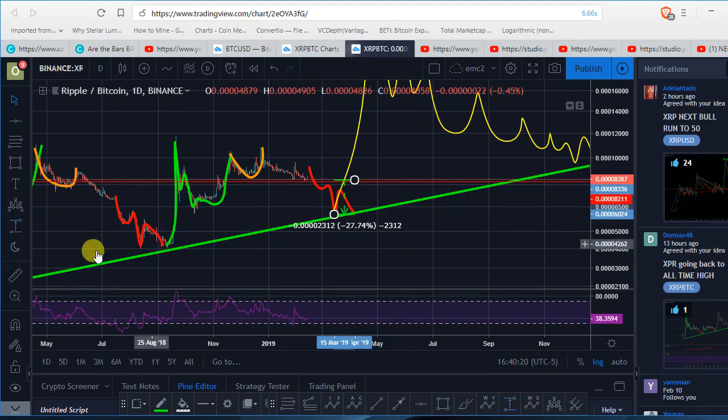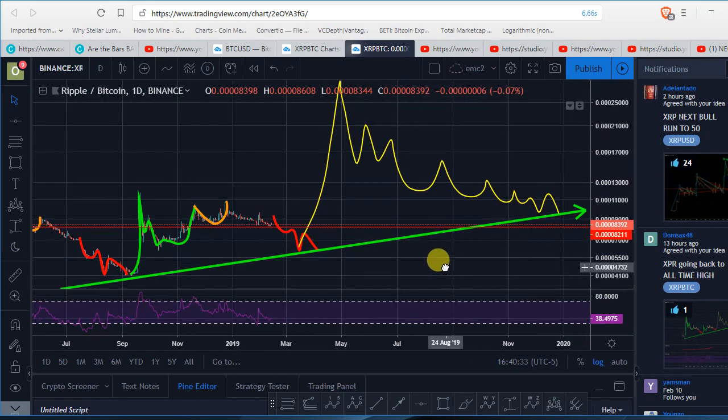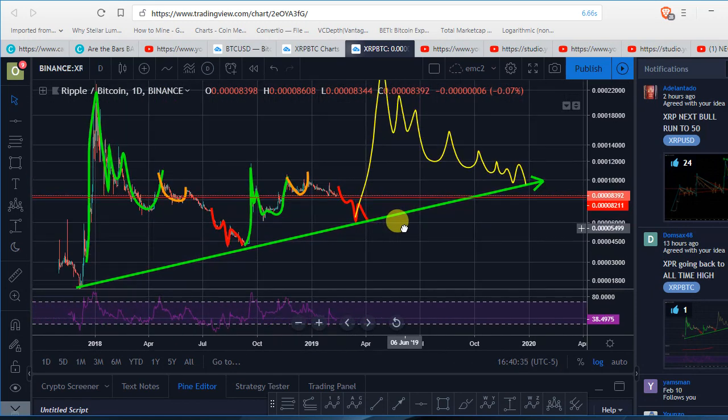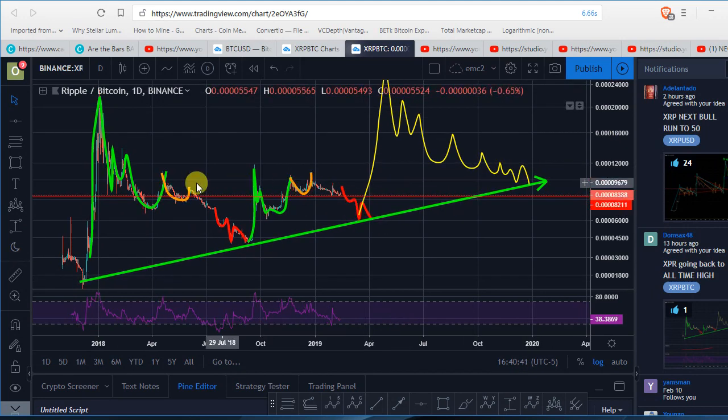So I'm very confident this area of support is going to be very aggressive once XRP gets to that area, right? So just be mindful. I'm expecting the same exact move if XRP turns out to be bearish, and then we break out of this area of, let's say, 8150, right? So versus BTC, right?